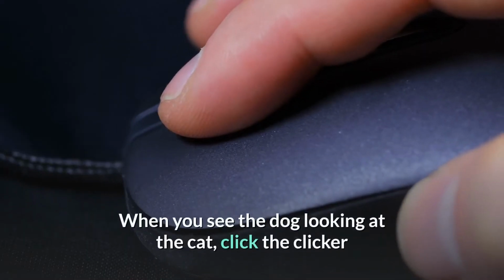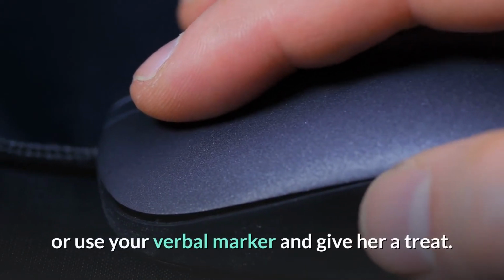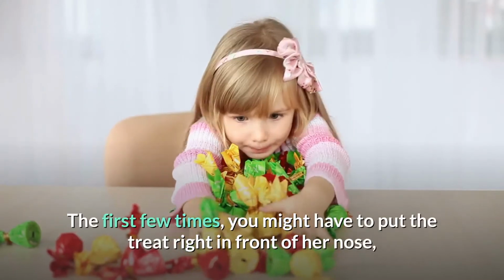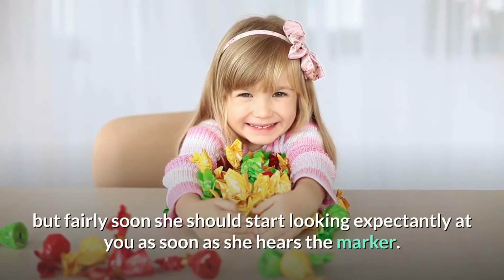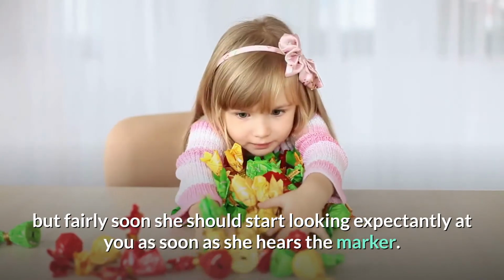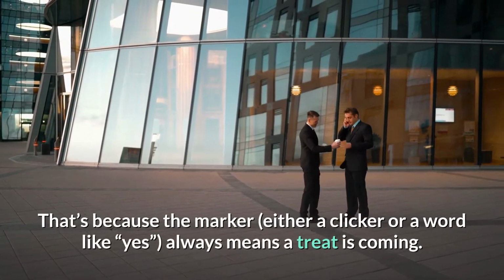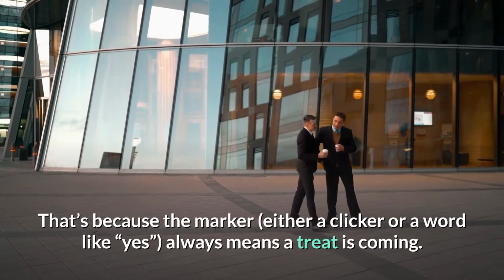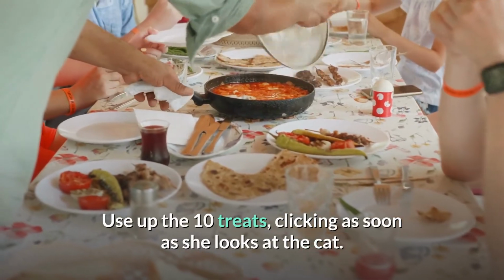When you see the dog looking at the cat, click the clicker or use your verbal marker and give her a treat. The first few times, you might have to put the treat right in front of her nose, but fairly soon she should start looking expectantly at you as soon as she hears the marker. That's because the marker, either a clicker or a word like yes, always means a treat is coming. Use up the 10 treats, clicking as soon as she looks at the cat.